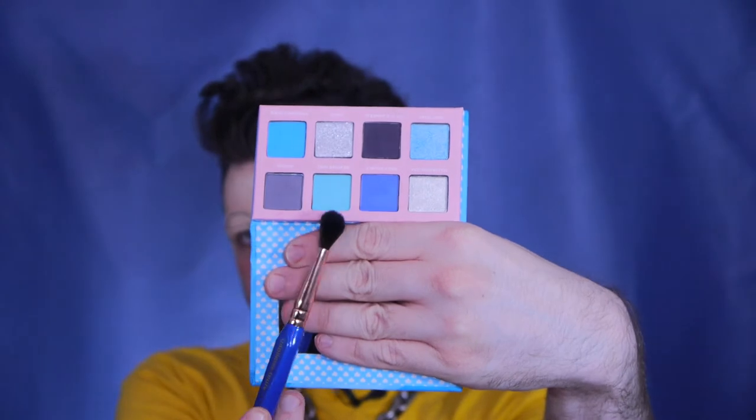Let's get to the realness, shall we? I'm gonna use all of them actually. So we're first gonna dip into Weather Girl. It's the really neon blue. It's like an ocean neon blue. It's cyan. I like it. Now I'm gonna trace a lot. So this is like the eyelid, right? I'm changing up. This is Fatal.